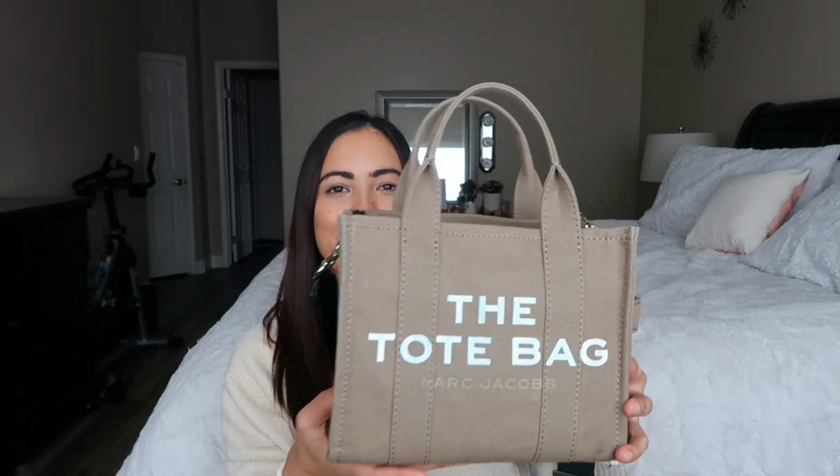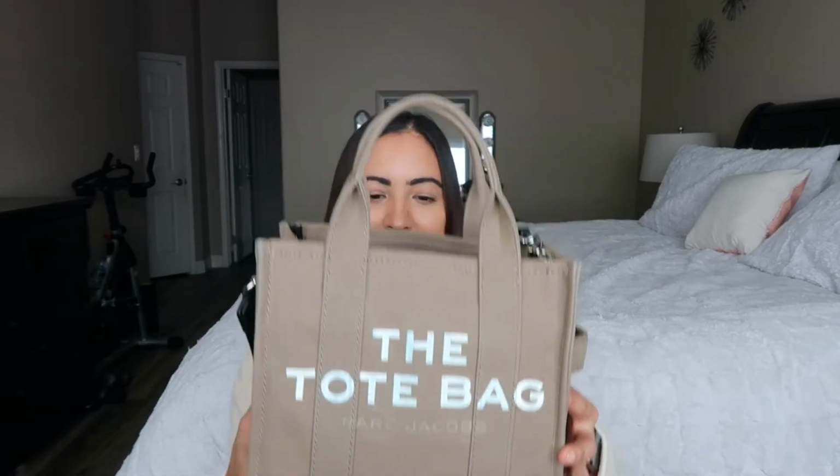The first thing I want to mention is my bag love at the moment, and it's still my Marc Jacobs tote bag. I'm still obsessed with it. I have not fallen out of love with it yet. Still loving it, still using it and abusing it. You can't tell, but I wear this thing every single day and as much as I can because of how much I love it. So I just wanted to share that with you. That's my first favorite of the month.